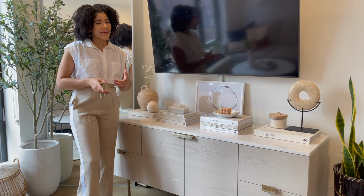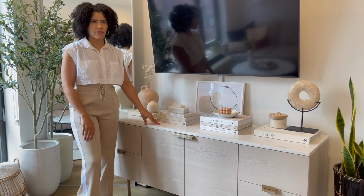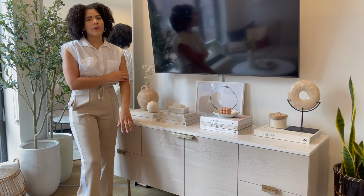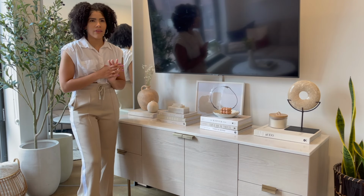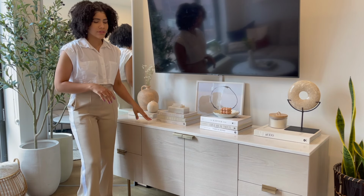Now, I will just say that I caught them during their Labor Day sale, so I didn't spend $1,500. I feel like I spent a little less, but then when you add up taxes and shipping and all that, it kind of totaled to around that anyway. But I really do love this piece.